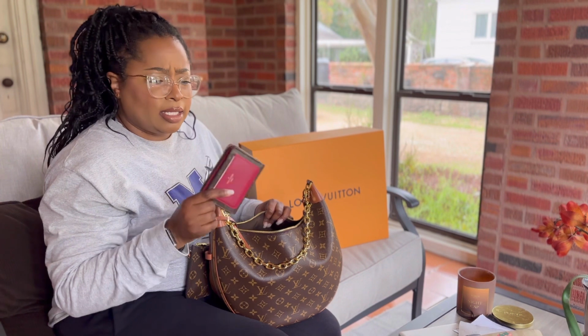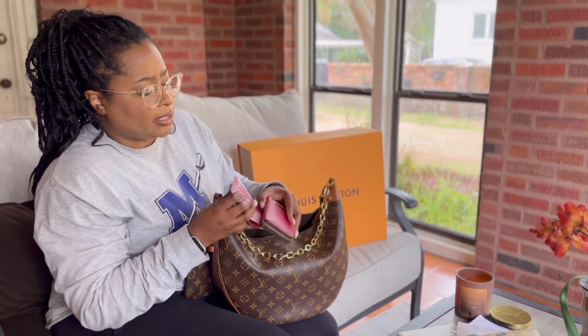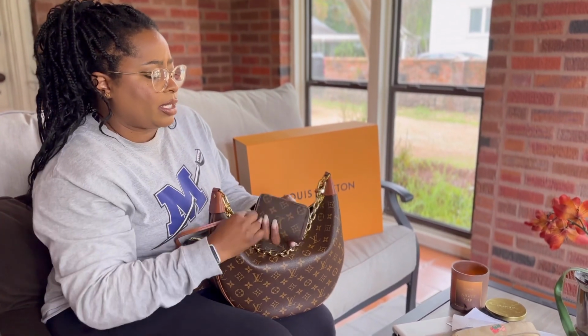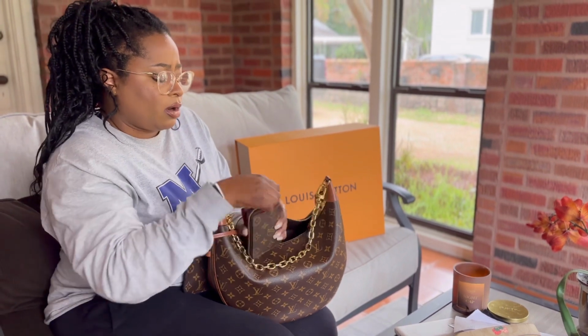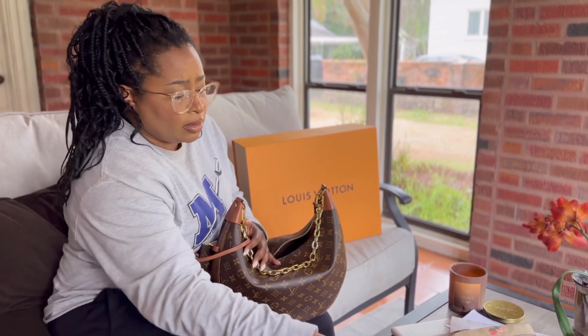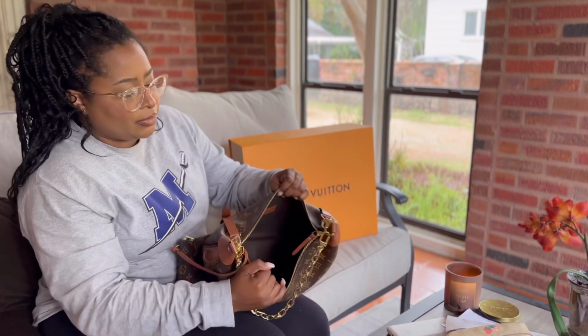Louis wallet, I think. But I just love that fuchsia color. That color is beautiful. And there's a lot of space in here too. And then you got your zip part where I keep all of my other cards and stuff, healthcare cards and all that good stuff. Lot of space in this baby right here. Got my license right here, so a lot of space. I think that's everything. Yeah, and there you go.